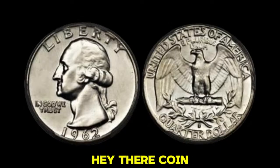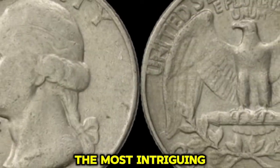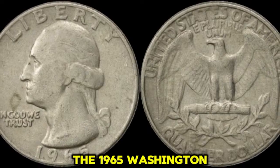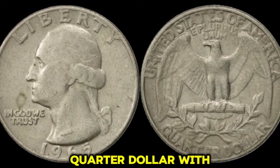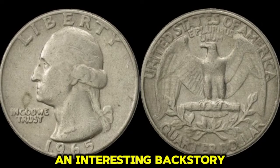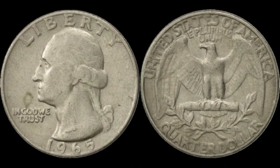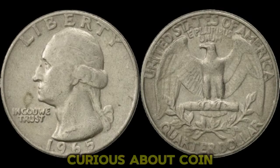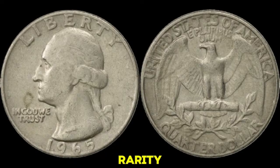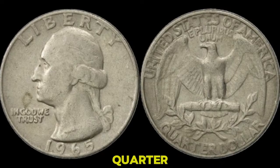Hey there, coin collectors! Today, we're diving into one of the most intriguing and valuable coins in United States coinage history, the 1965 Washington quarter dollar with no mint mark. This seemingly ordinary quarter has an interesting backstory, and believe it or not, it could be worth a lot more than you think. If you're a collector or just someone curious about coin values, stay tuned as we explore the history, rarity, and market value of the 1965 no mint mark quarter.